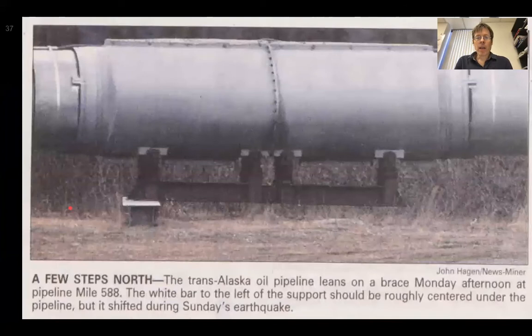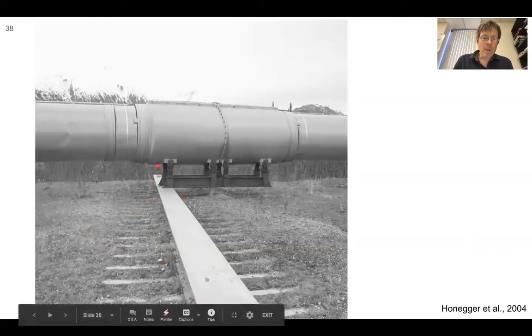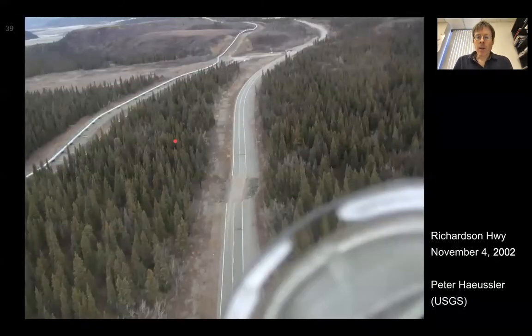And this just shows a photograph of one of those beams just to the south, taken from the front page of the Fairbanks Daily News Miner. You can see that this, which would have been centered on this beam, has shifted and nearly come off. So quite close on some of these cases. A better image of presumably that same beam from Honegger et al. You can see here the beam that this slides on, the foundation, and where the pipeline stood after the earthquake.